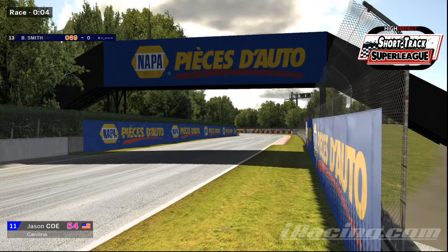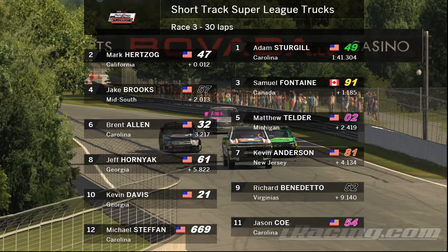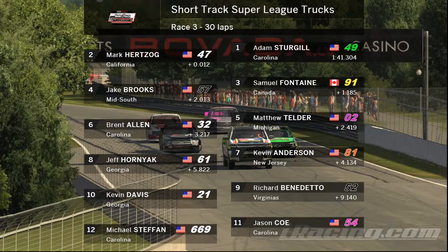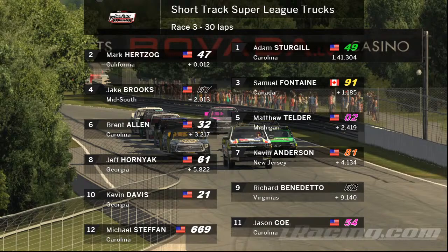It looks like we're getting ready to go racing, and we'll bring up the grid here for you. It's going to be a rolling start. iRacing does not make them run the entire lap. They're lined up here on that long straightaway towards that chicane. So your pole sitter is Adam Sturgill.